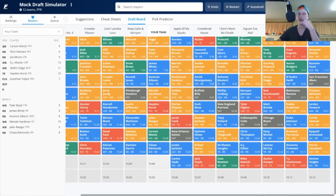You don't need a backup tight end or quarterback. So after we went with Chase Edmonds, Justin Jackson came off the board, followed by N'Keal Harry, Ke'Shawn Vaughn, A.J. Dillon, LeSean McCoy. Two worthless picks there of Vaughn and McCoy, the guys who are not going to get the ball at all in Tampa Bay. And then we see Devonta Freeman, and then, who's not even on a team yet, might sign to Jacksonville, Paris Campbell, Devine Ozigbo, T.J. Hockenson, Austin Hooper, Mike Gesicki, Cam Newton, Jack Doyle, and Carlos Hyde.